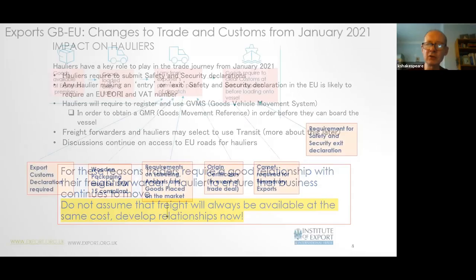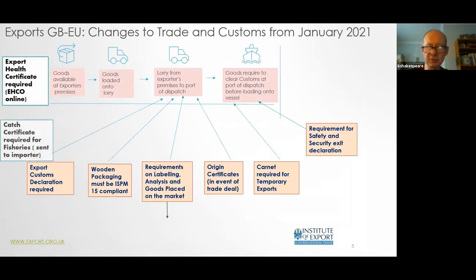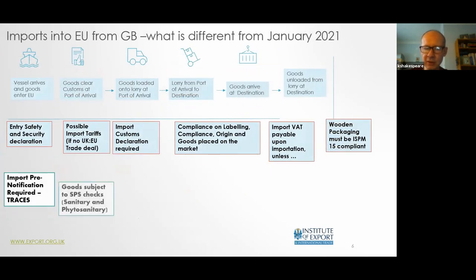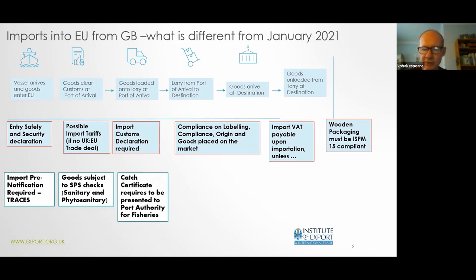Okay, thank you. So you've probably seen this slide before, and it is a variation on slides I've used in different presentations around the requirement for export health certificates, catch certificates, and food labelling requirements. I'm not necessarily going to go into that because we've obviously got other experienced colleagues in this regard. And it doesn't change again that a number of goods are required. A number of changes of procedures in terms of declarations, wooden packaging. If there is a trade deal between the EU and UK, origin certificates are required, carnets for temporary exports, and the requirements for safety and security declarations. Similarly, on goods that will be imported into the EU, use of TRACES, goods subject to sanitary and phytosanitary checks, and catch certificates also required. That doesn't change, and you can see here we're introducing import VAT, which is an area I do want to cover today.